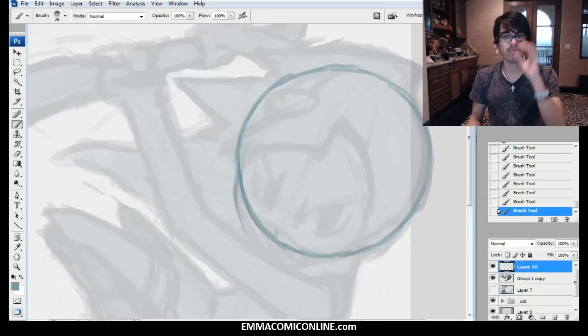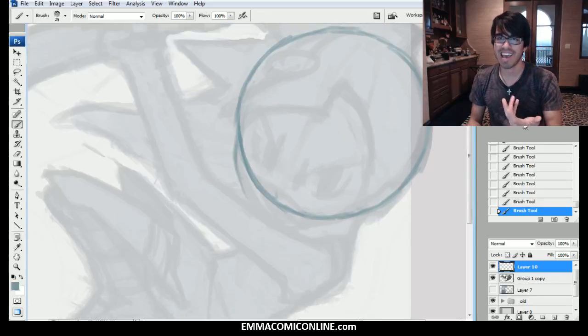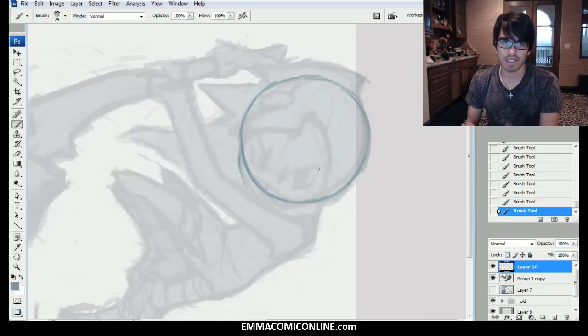All right, so the first thing we're going to do when we're laying in Emma's head is we want to make sure, obviously we start with a circle, and then we divide that circle in half. Simple, yes? Simple.